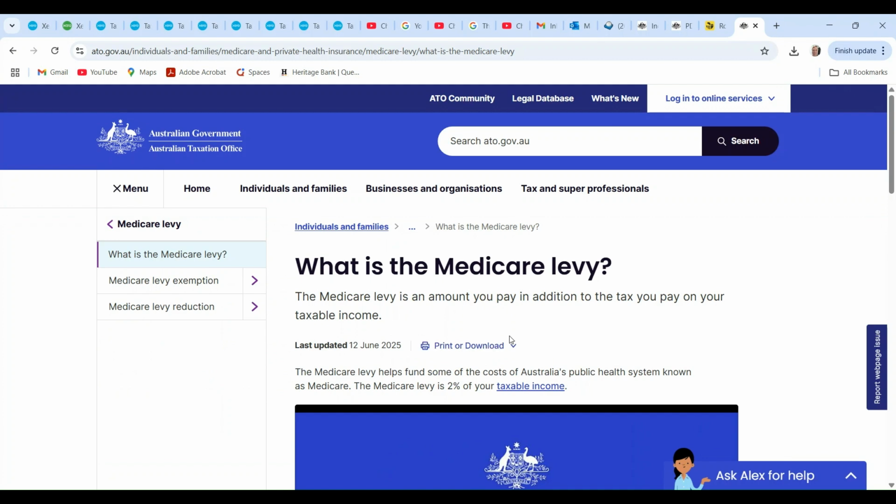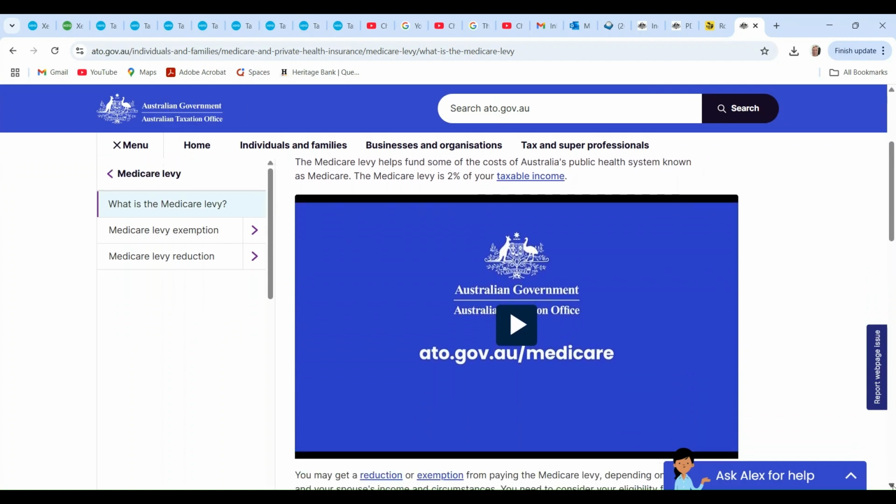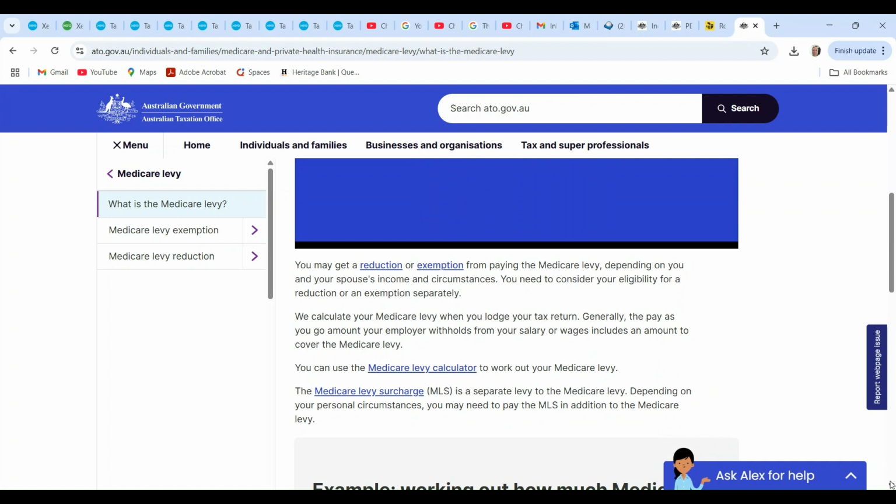The Medicare Levy is an amount you pay in addition to the tax you pay on your taxable income. The Medicare Levy helps fund some of the costs of Australia's public health system known as Medicare. The Medicare Levy is 2% of your taxable income. There's a video the ATO provides which explains the Medicare Levy, which is helpful.